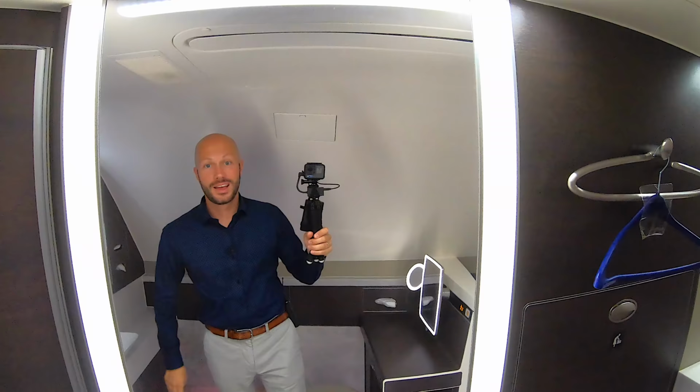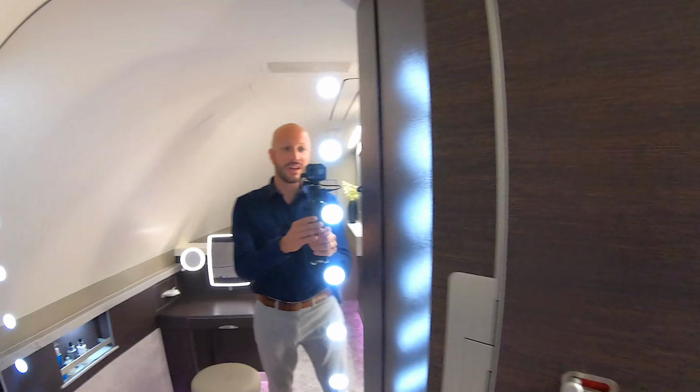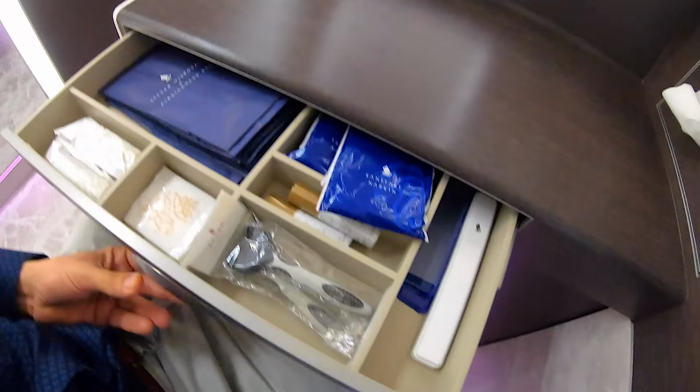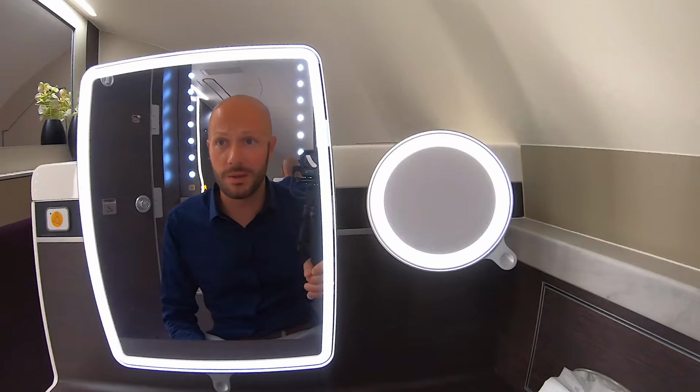It's the best time to show you the restroom here on Singapore Airlines first class in their A380. Look at this. It's tremendous space here. So here's the seat. Sorry for the lighting, guys. Sit down. And here I can put on makeup if I need some. And here are the amenities. I don't want to put on makeup, so I will go to my seat right now.